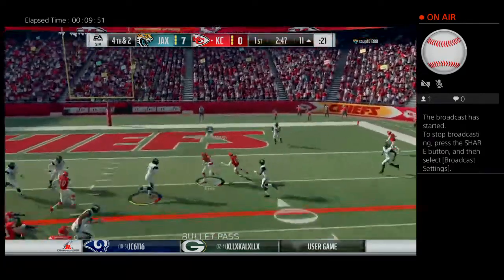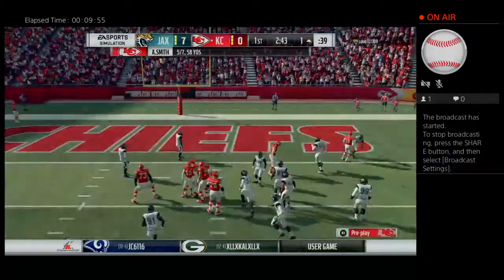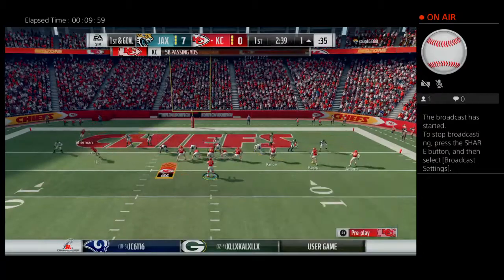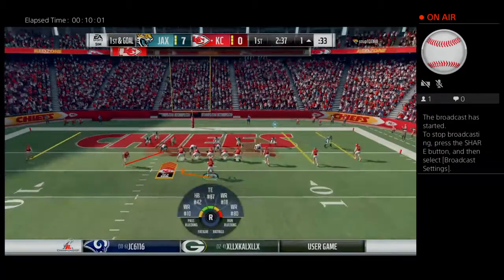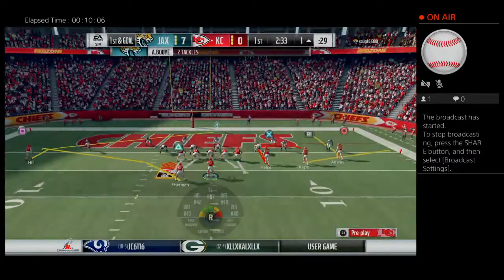Here we go on 4th. Smith. And it's complete to Kelsey. They didn't get the touchdown, but he did get the first down as he's tackled at the 1. The decision to go for it pays off, and now they're set up 1st and goal.